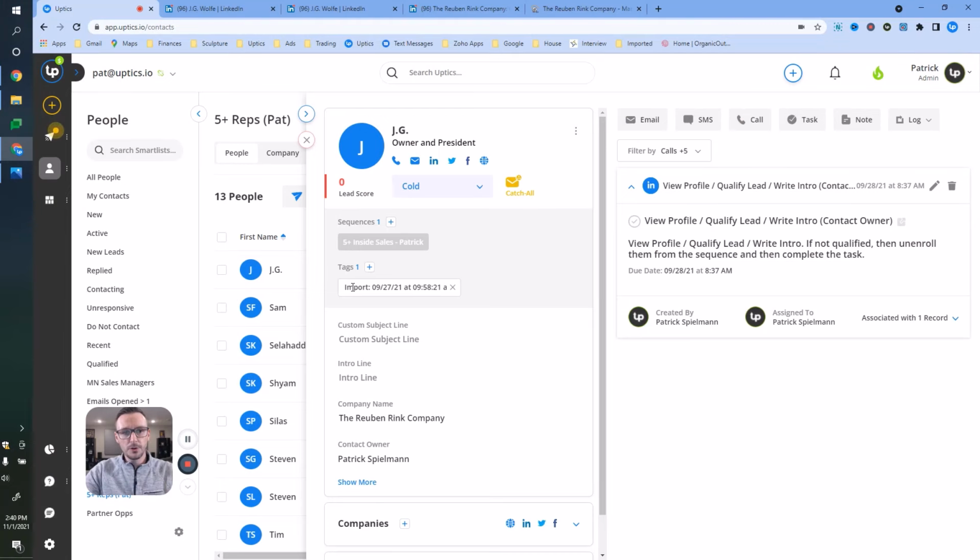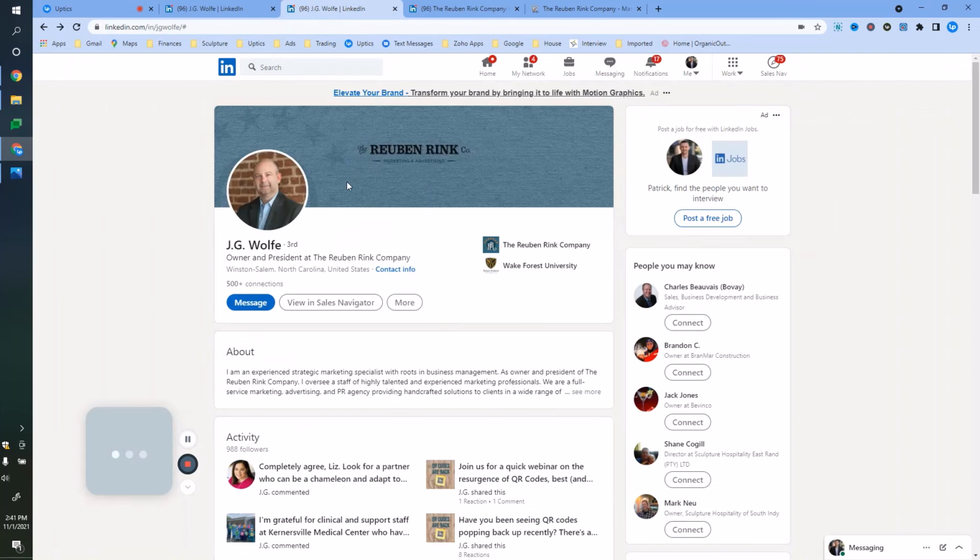All right, so now I'm going to go through the process of doing the lead research and then ultimately writing that intro line. So I've got my lead here. I picked one out of our database. First of all, we always schedule a task inside of Upticks to do this. This gets scheduled for somebody. And all of our leads essentially have a LinkedIn profile. So the first thing that I do is go look at JG's profile.